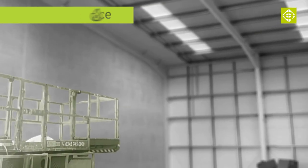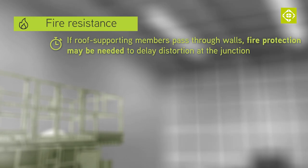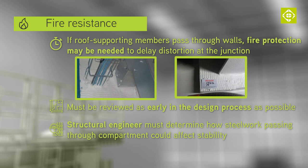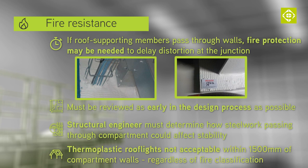Guidance suggests that if roof supporting members pass through the walls, then fire protection may be needed to delay distortion at the junction. It is important that the detail is discussed and reviewed as early in the design process as possible, as input from the structural engineer will be required to determine how structural steelwork passing through the compartment wall could impact on its stability. It should be noted that thermoplastic roof lights are not acceptable within 1500 millimetres of compartment walls, regardless of their fire classification.